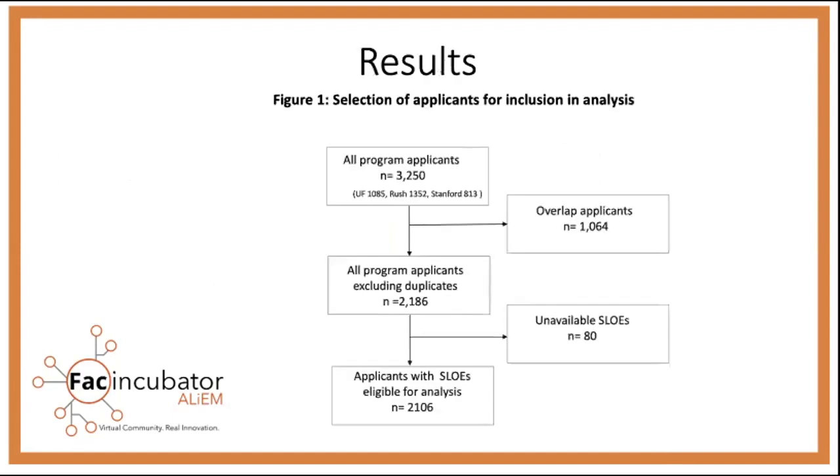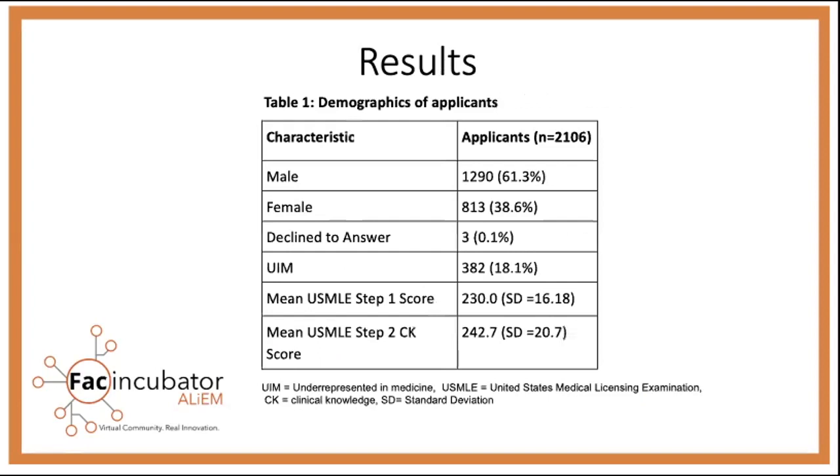There were a total of 3,250 applicants that met initial inclusion criteria, and then after excluding overlapping applicants and applicants with no SLOEs, there were 2,106 applicants. Additionally, this represents about 61.9% of all EM applicants for the 2019-2020 application cycle. We then analyzed 4,939 SLOEs. Demographics are shown in this table, and the gender distribution aligns with current national percentages on students matching into emergency medicine in the United States.